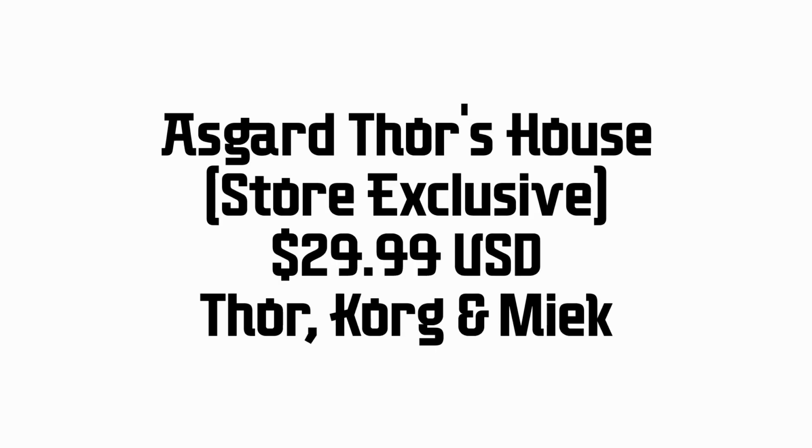And now the third and final piece of text news here, and then we'll get into the actual sets, is a new set reveal, and it is for Asgard Thor's House. This one's going to be a store exclusive and will retail for $29.99 USD, and I didn't put the Canadian price because we don't know that officially. I would guess either $39.99 or possibly $50. I'm not too sure. I'm leaning more towards it being only $40, but this set will include Thor, Korg, and Meek, and I think that's awesome.